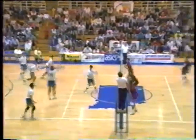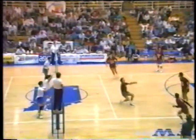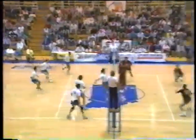Fred Malcolm, beginning of game 1 and game 2, came out very strong. High off the block is Almodovar. Out to Becker. Junkie with the set. And there's that quick attack. Malcolm puts that one away.